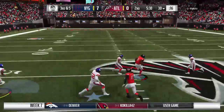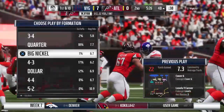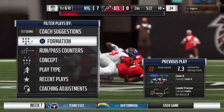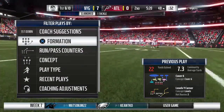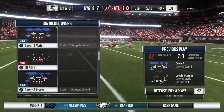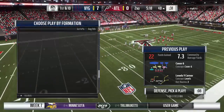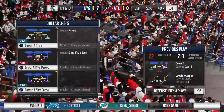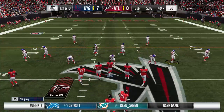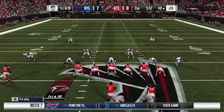Now Ryan. It's caught. Jones. And he'll be taken down, but not before they work it across midfield. A good pickup there at 22. So the drive takes them into Giants territory now. 1st and 10 at the 48-yard line.